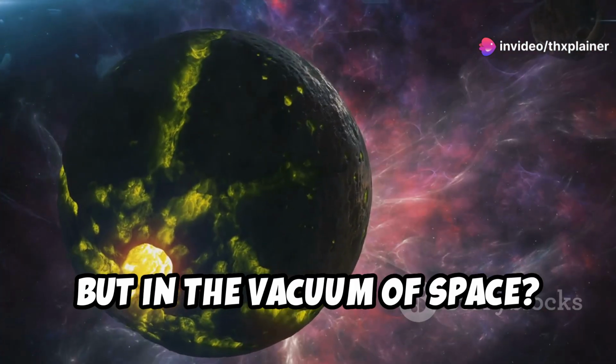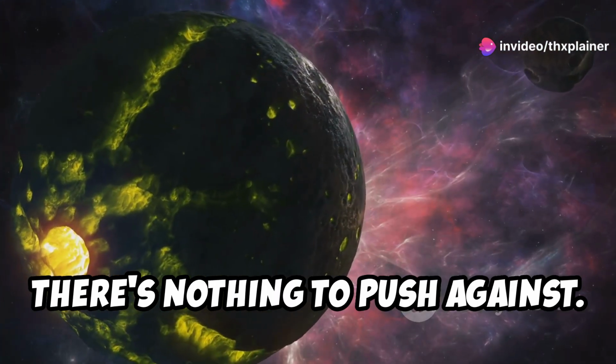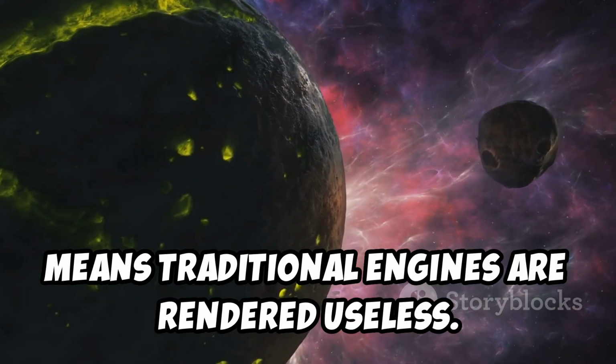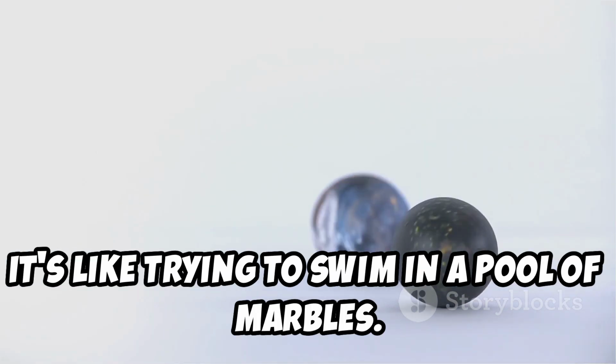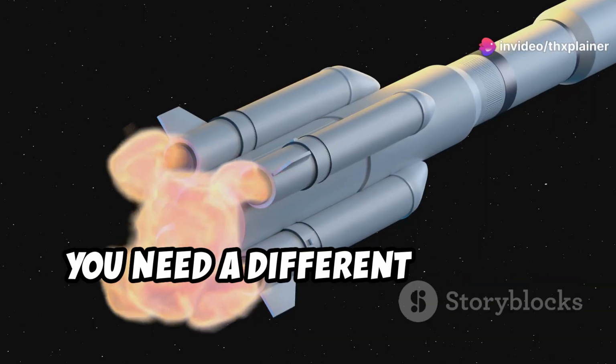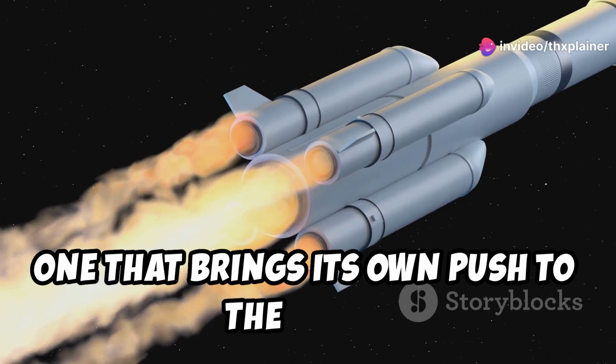But in the vacuum of space, there's nothing to push against. The absence of air or any other medium means traditional engines are rendered useless. It's like trying to swim in a pool of marbles. No matter how hard you try, you just can't get any traction. You need a different kind of engine, one that brings its own push to the party.